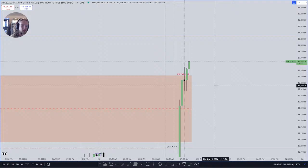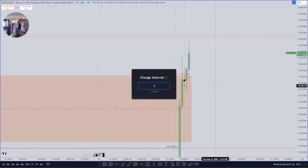Let's see how this 15-minute candle closes, because the very last candle just got outside of the hourly imbalance.